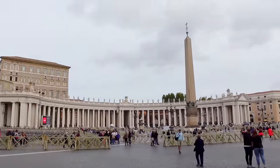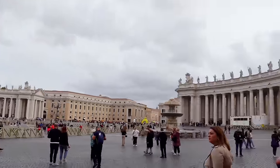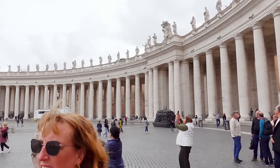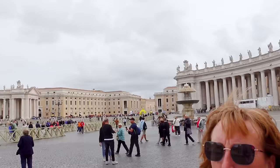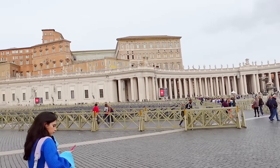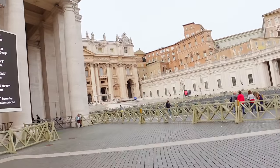So, soon we'll be there. Check out where we are right now. We thought that we needed tickets to come in here, and I just asked the guard, and he said, no, no tickets. And we just went through security. They checked our bags, went through x-ray machines like you would at an airport, and here we are, guys.